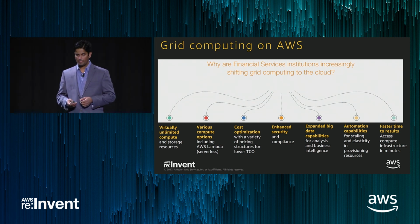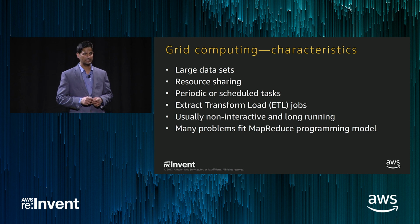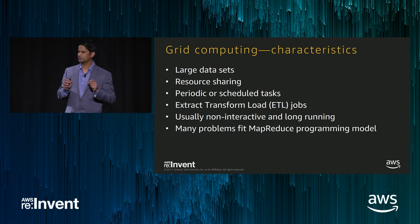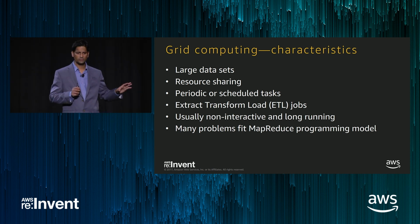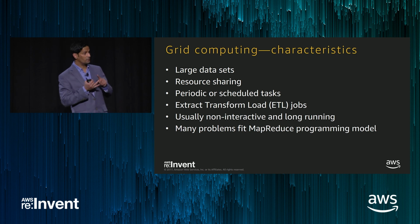All right. Moving on. So now let's go more, before I get into the use case and the details of the use case, I quickly wanted to highlight, so what are some of the typical characteristics of grid computing? It's important to understand, first of all, you need the ability to host large data sets. That's where S3 comes into play. The ability to do resource sharing.